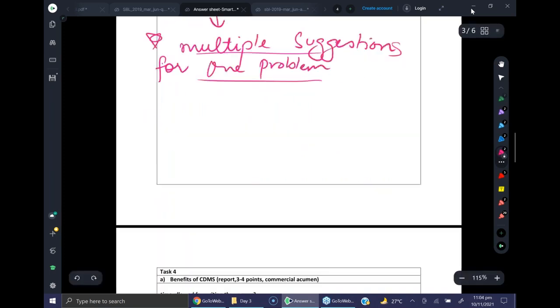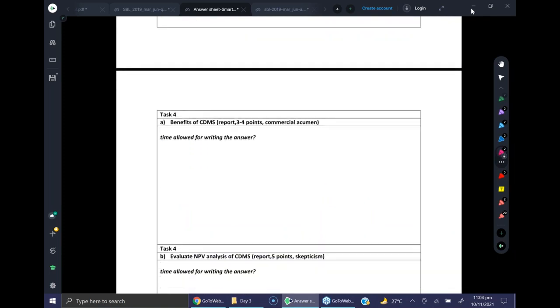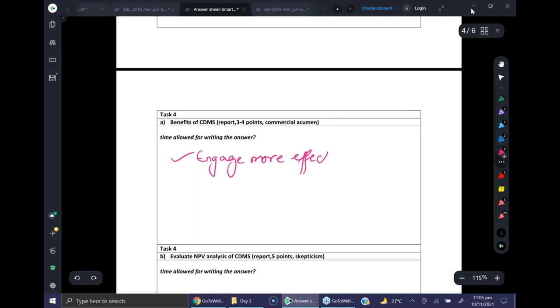Okay. So task 4 was the benefits of CDMS. Let's jot down some of the benefits for the company. Can I say that we will be able to engage more effectively with the customers? We have a proper system, because the current system is very basic.